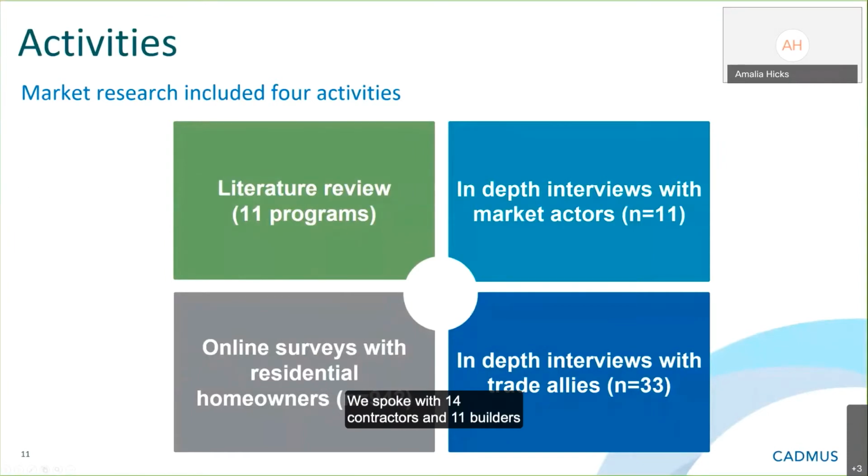We spoke with 14 contractors and 11 builders across the state and targeted them by the number of standard air source heat pump projects they completed in the last year. Those with fewer than 5 jobs were considered low-volume installers, and those who completed 5 or more air source heat pump projects in the past year were considered high-volume installers. I think that might actually be for the next slide. But additionally, we interviewed 5 distributors and 3 manufacturers. And finally, we completed an online survey with 942 homeowners across the state representing households with different heating fuel types.